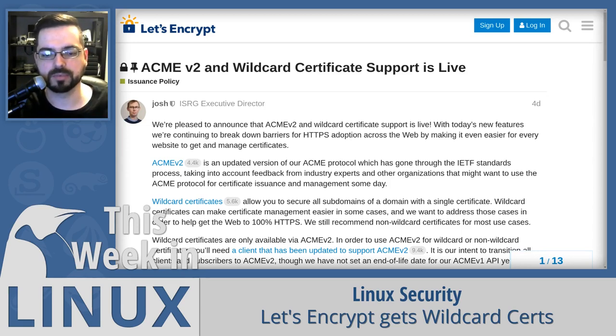And they're still saying people should use the non-wildcards right now because it's the first version, but it shows a lot of potential for ease of use as far as managing different certificates. Instead of having so many for one domain and its subdomains, you can have one that does everything. That has a lot of potential. Removes the barrier to entry. So that is fantastic to see.